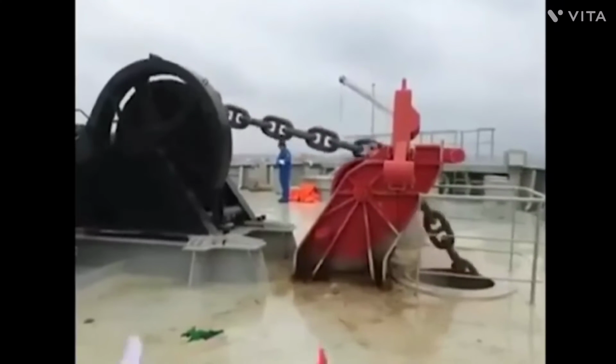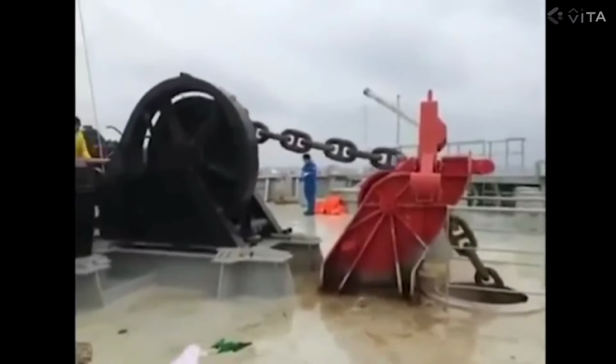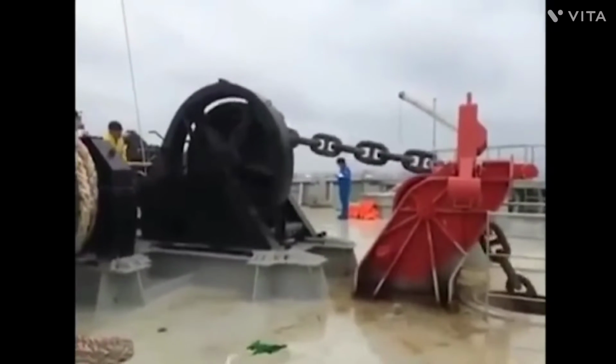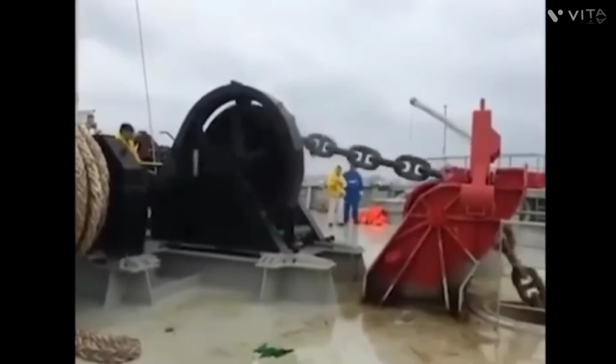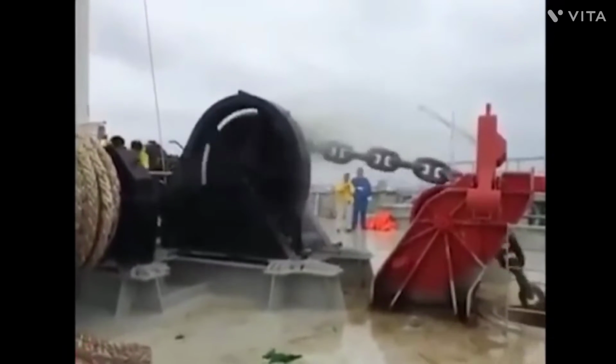To hold a ship in a particular place or control the ship during bad weather, anchors are projected into the sea bottom. And for cargo ships, the chains and anchor setup weighs tens of thousands of pounds, and it's very rare for the system to malfunction, but sometimes it does.